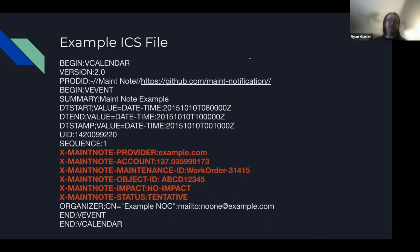So this is what the iCal file looks like if you were to open it in a text editor. It's exactly the same as any other iCal file except for these X-MAINTNOTE fields. So those fields are the provider. That would be Zayo or Telia or whatever the case is. The account is the account that's actually being maintained. So in this example, that would say Twitch maybe. The circuit ID is actually the circuit being worked.